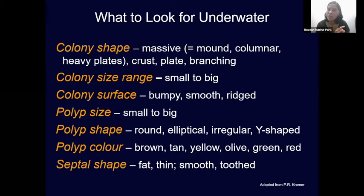Polyp color can also be indicative, but it's something that I personally don't use that much, because I think color can be very changing underwater. It really depends on the person. There's been a lot of memes going on about, does this look green to you or does it look another color? So I don't really rely on color as much, but it can be a characteristic. Are they brown? Are they tan, yellow, olive, green, red?